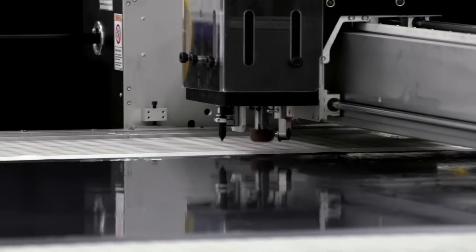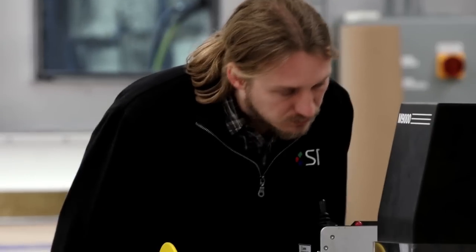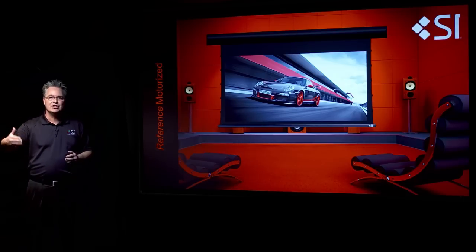Our tab tension design is also cutting edge. We actually cut the tabs out of the material rather than attaching tabs to the material, giving you a nice clean edge for years and years and years.